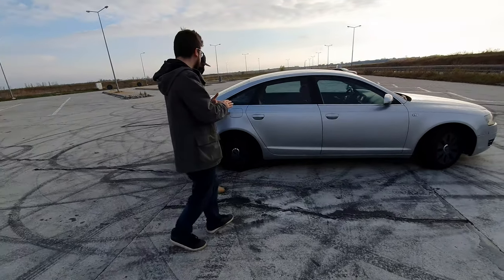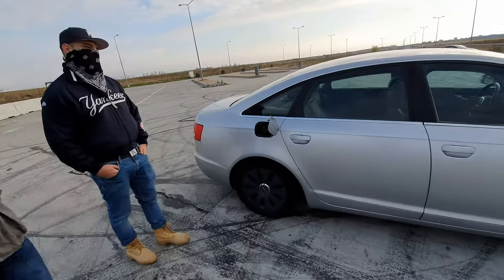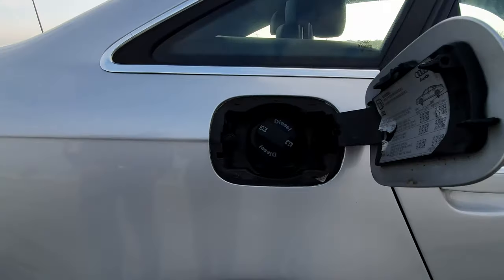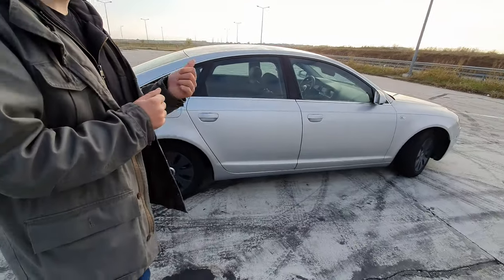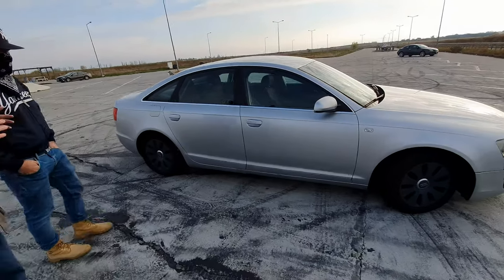But here we have the typical fuel hatch, diesel, because everyone here drives a diesel, apparently. But in German cars, it makes a lot of sense to have a diesel. Otherwise, if you put, like in my car, an Italian car, a diesel engine, well, that's a war crime. You don't do that. But anyway, I like it anyway. I like it like it is.